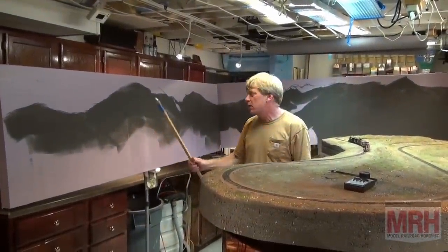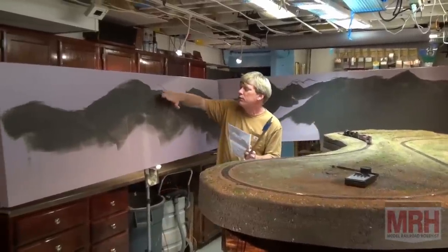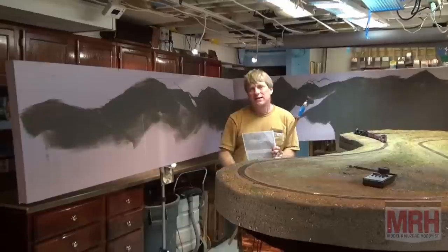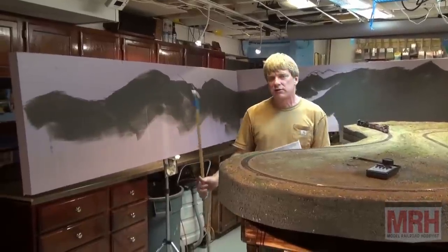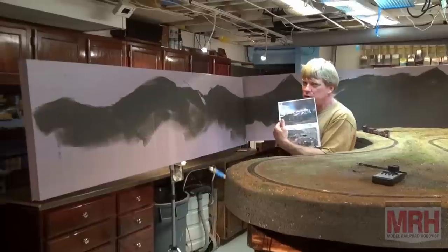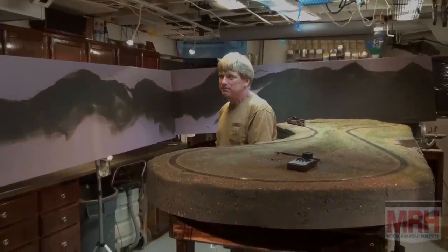Now after these mountains get all painted black, I'm going to take the jigsaw, cut out the top, carve down the relief of the valleys, and then I'm going to go over it with white. And white's going to represent the various patches of glaciers and snow, which should make this pop. It'll then make it look characteristic exactly of the location that I'm trying to represent.